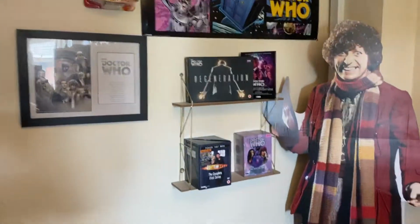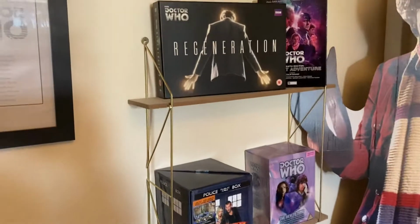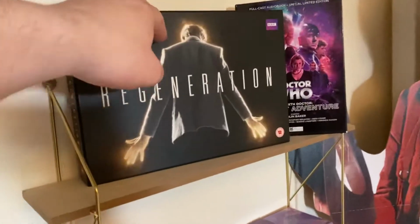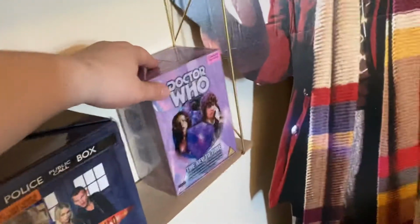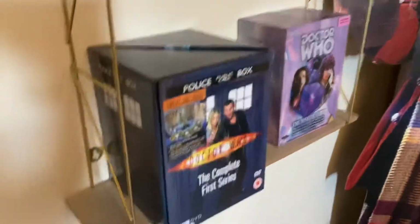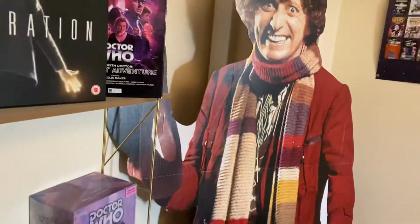Over here are the collector's editions or limited editions that I own, like the Doctor Who Regeneration box set I got from my aunt and uncle for a birthday, the limited edition of The Key to Time, the collector's edition of Series 1 with the big TARDIS box, and the limited edition of Big Finish. And there's Tom, looking very happy with my collection.